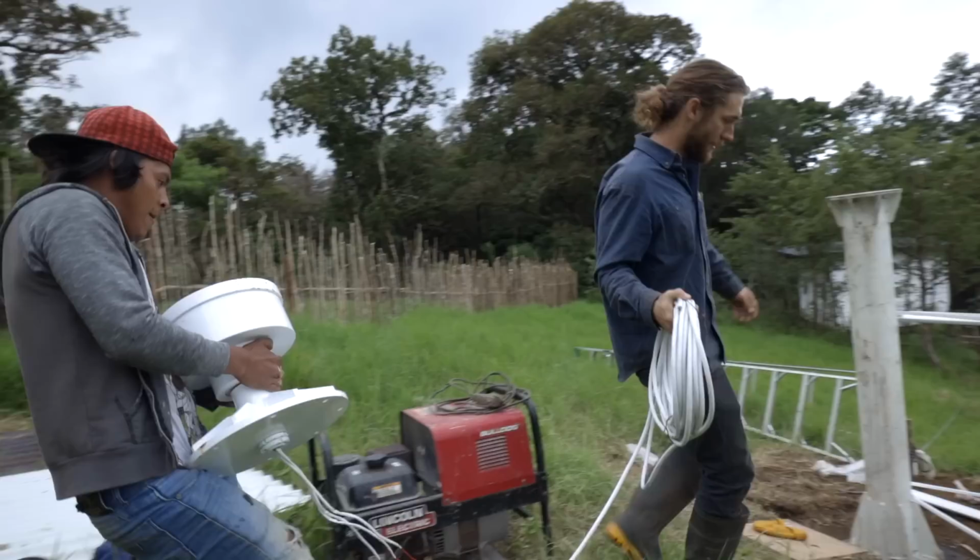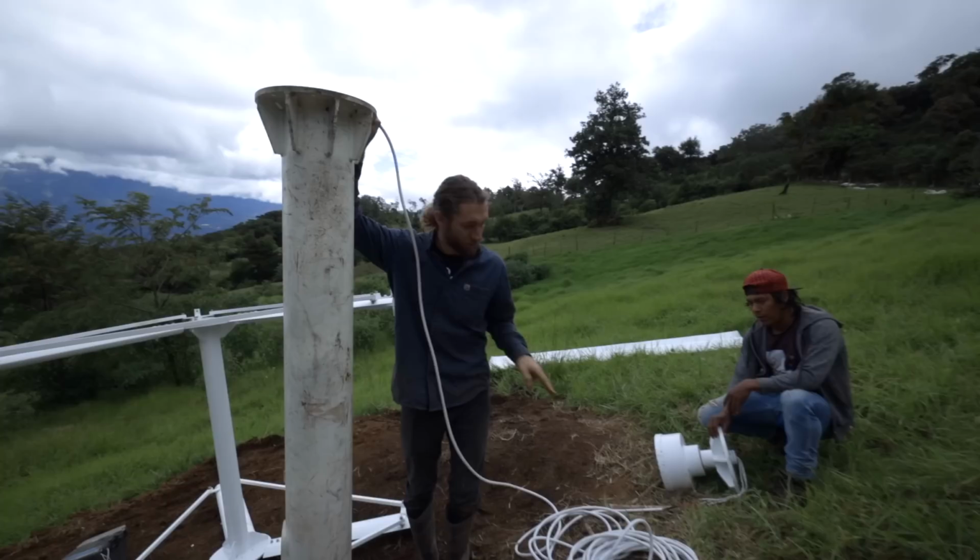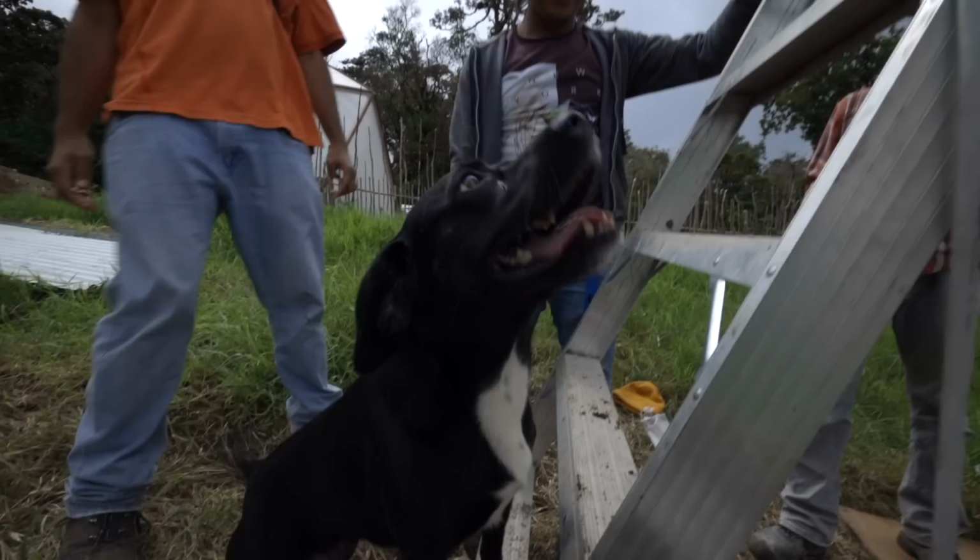What makes all the power right here? This is the motor. What I've had to learn is this actually generates three-phase AC, which is something I don't know a lot about, but it's three positive wires. And then we just need to run it through this column here. We're trying to decide who's gonna be the strong one to go up the ladder to lift up the motor, and I think Lola's volunteering.